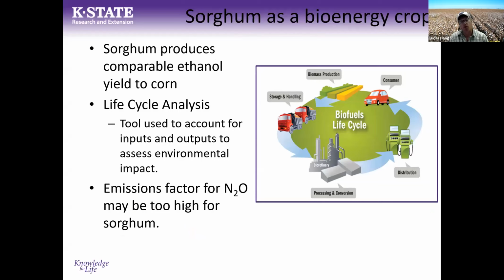And so, for example, in their last go round, sorghum-based ethanol got dinged really hard. Part of that was they were taking nitrous oxide emission values basically out of the Corn Belt and then pairing those with yield potentials for dryland sorghum out of the Great Plains. And so you put that together, obviously that's going to give you a very high emission per bushel of grain or emission per gallon of sorghum-based ethanol.